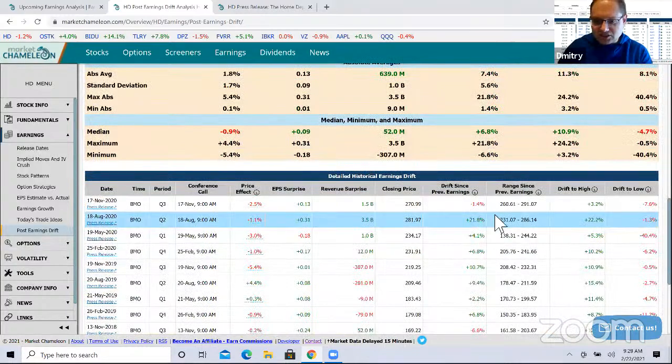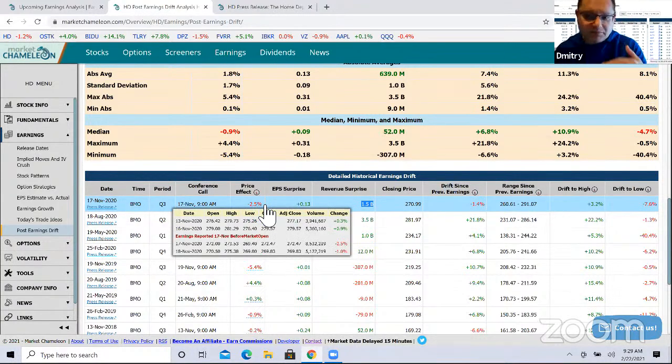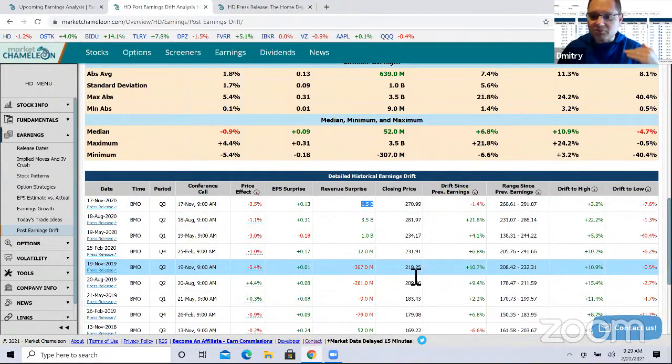And let's just see what happened last quarter. So we see that it did have a small negative drift. We reported earnings, even though it beat, it was still down 2.5%. So there might be something they're saying in that press release that's got people concerned. So we see that those valuations haven't been expanding. It's kind of just sitting with historicals.